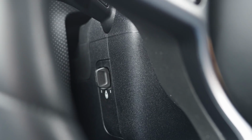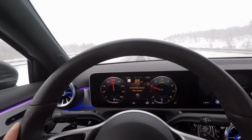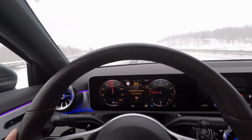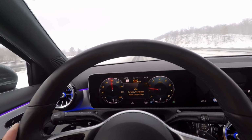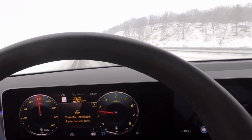Also, the heated steering wheel switch is on the steering wheel column, but blocked from view by the steering wheel itself. And that steering wheel also makes it impossible to see the climate-controlled temperature display without having to move your head over too. My second least favorite thing about the A220 is the transmission.